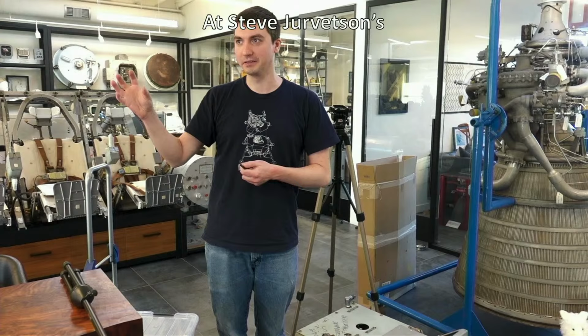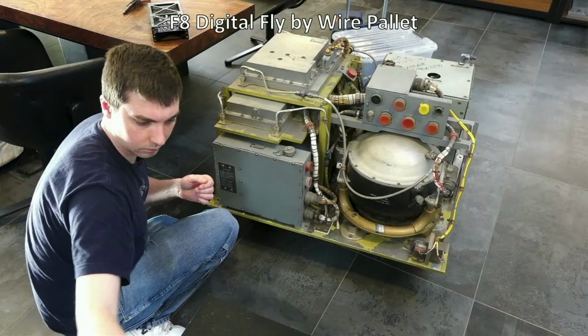We find some more. This is at Steve Jurvetson's, a local collector. He's the VC behind SpaceX. He has an incredible collection of stuff, and he just literally wants us to take it. And we say, no, we have too much already. We don't have time for this one. But look at that baby.